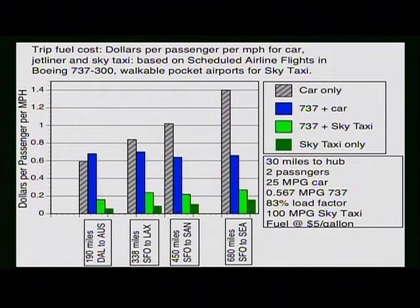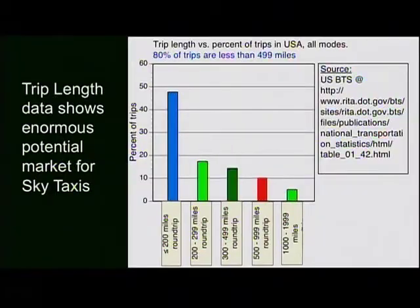in the business sense. It is dollars per passenger per mile an hour. And the simple message here, without going into detail, is the car and the airliner are not so hot. The tiny little dark green is the sky taxi, and this is dollars per passenger per mile per hour. And on all these trips, San Francisco to LA, San Francisco to San Diego, and Seattle, the sky taxi just hands down is the winner on this important metric.